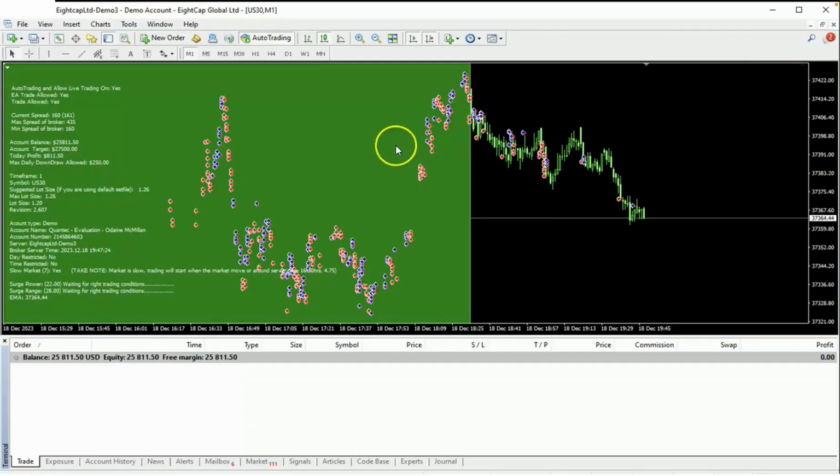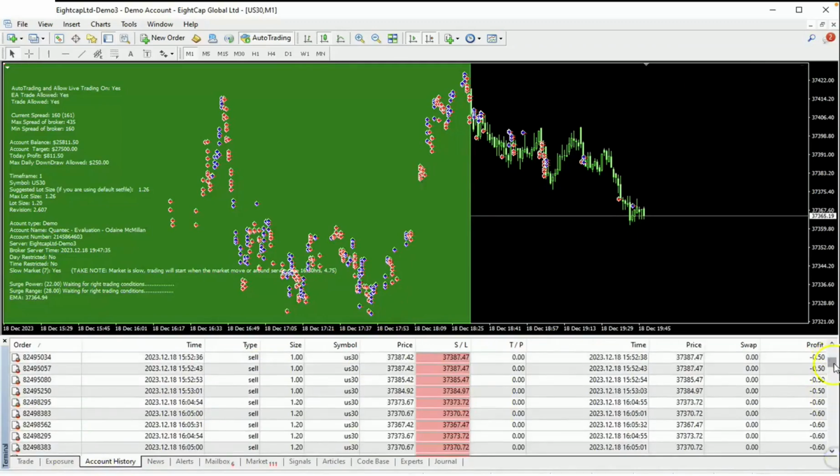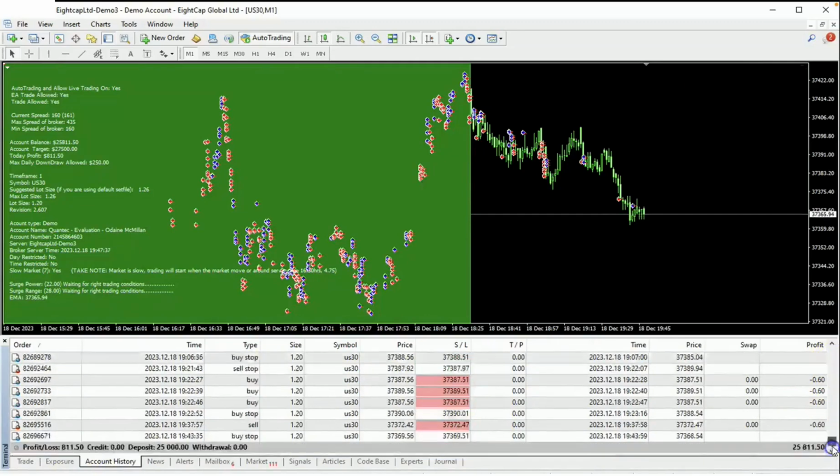Let me just show you my VPS again. And as you can see, we took a lot of trades, alright? We took a lot of trades. And we've made about, let's see, we made $811. So all good so far, all good.